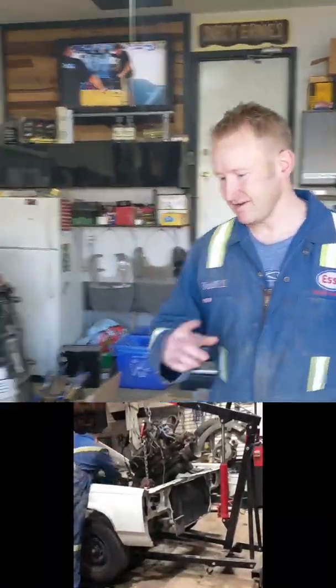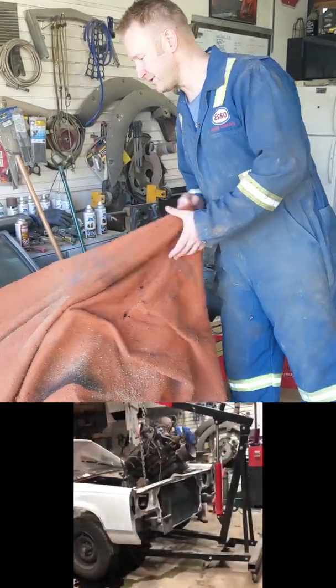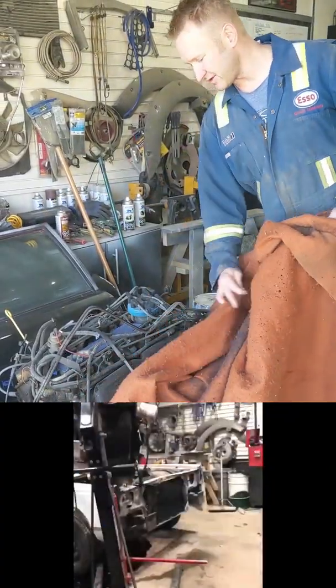So I got the engine over here, which I think he'll cut to some B-roll of me pulling it from my grandpa's Crown Vic. This is just a stock 5-liter from a Crown Vic.